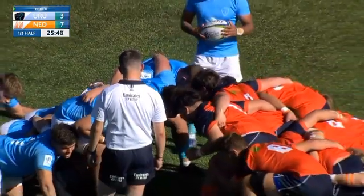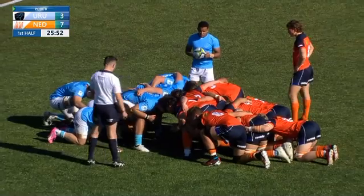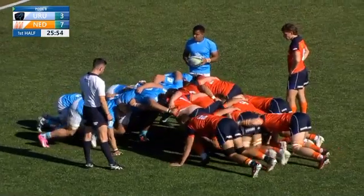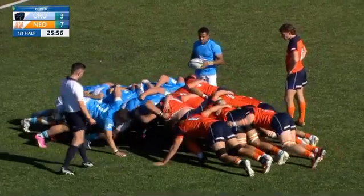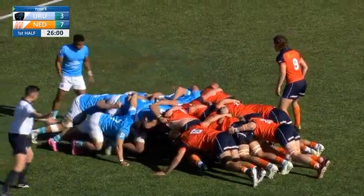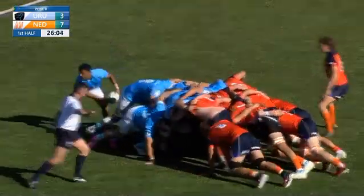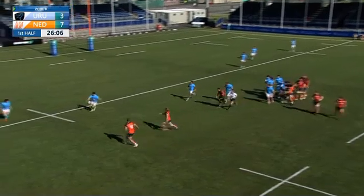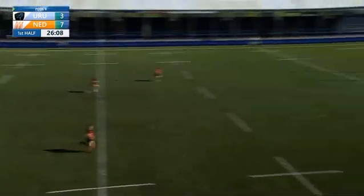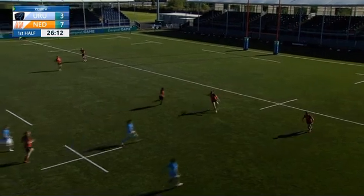Play back underway with a centre field scrum. Hoblog waits patiently. Set! Glass watches, especially this side of the scrum. Stay straight! And use it! Downfield by Uruguay, watched all the way by Vasson, who's a steady fullback.